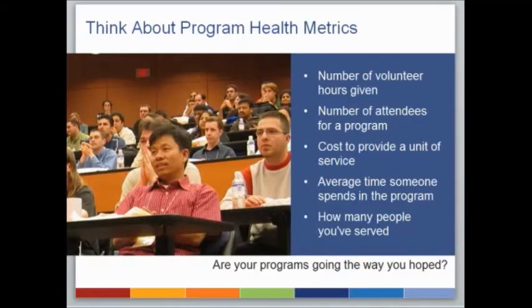So sorry if I'm using the wrong terminology or looking at this in different kinds of ways. If we're calculating our program health metrics, what we really need to think about are these real, true, hardcore numbers. If we want to know how many people are doing different things, and these are just examples, they can expand from there.